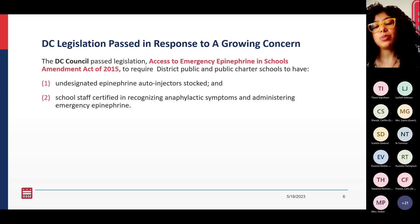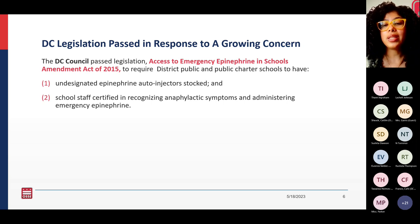And here in DC, in response to feedback from students, families, and advocates offered in a committee report, the DC Council passed the legislation Access to Emergency Epinephrine in Schools Amendment Act of 2015. This act requires district public and public charter schools to have undesignated epinephrine available at all times and school staff certified in recognizing anaphylactic symptoms and administering epinephrine. This school staff does not include the school nurse, so this act was created to expand capacity beyond school nurses.